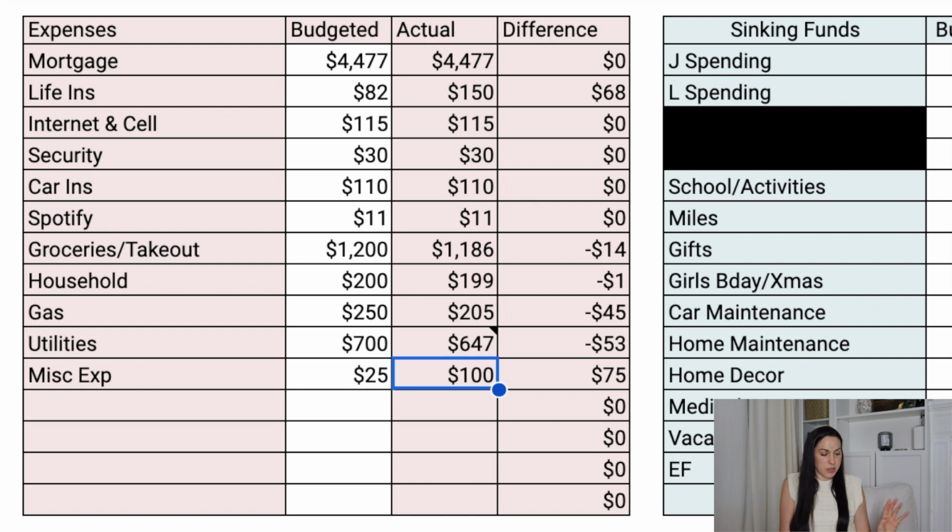But I don't know, there was something that happened this month. I can't remember exactly, but something that was like, I really don't know where else to put this, so I'll put this in miscellaneous. But usually we're pretty good with miscellaneous, so I'm not worried about it happening one month.